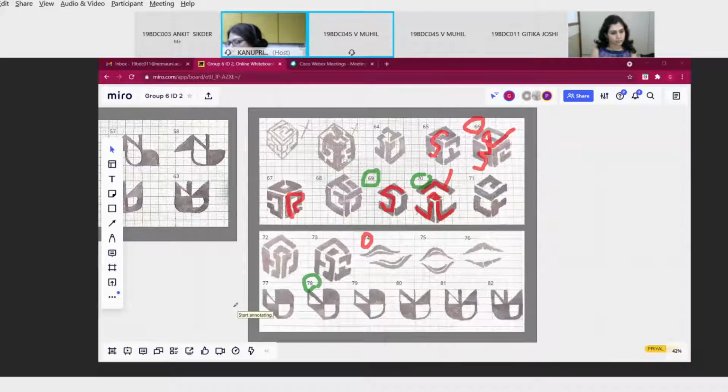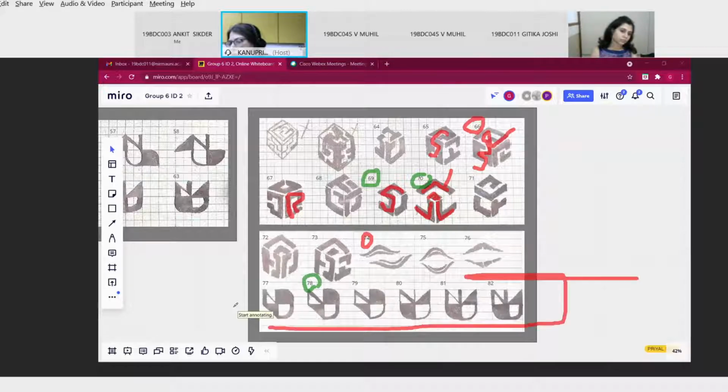I'm not too sure about the NU approach, but if you want to present, you may do it tomorrow. You can take forward 78 as Hazel has pointed out. But I like that cube idea with the maze in between. I'm finding it quite interesting. 66 and 70, I like both of them.